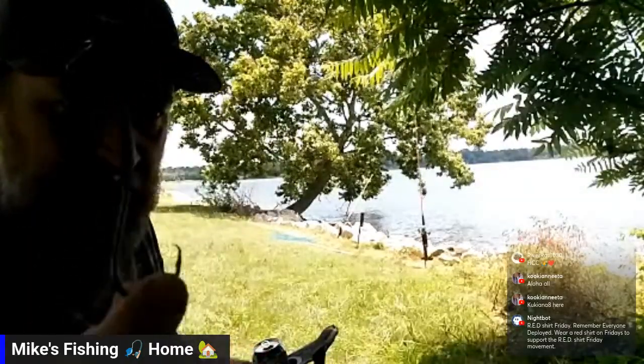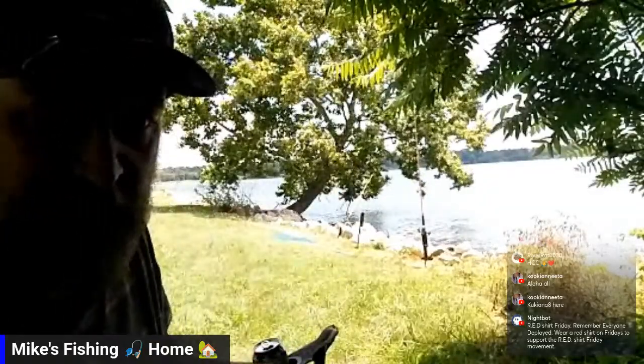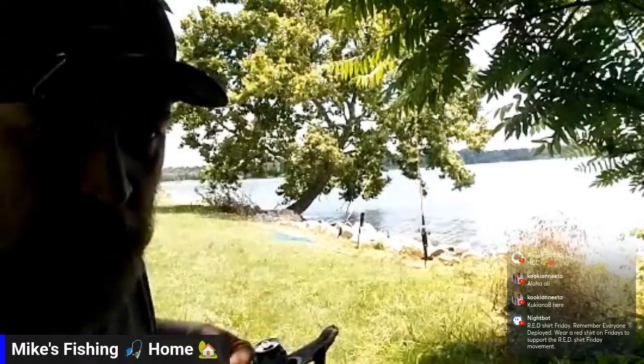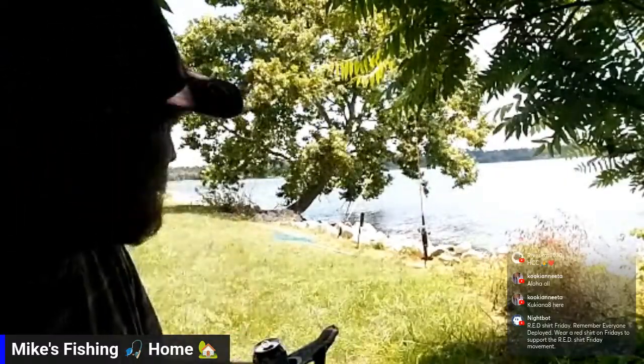I'm just gonna tie a polymer knot to this little hook again, and put my last green sunfish head on there. Throw it out, and then I'll run over to the tree and try to catch a couple more green sunfish because that's my last piece of bait.